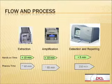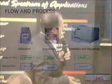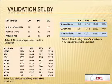We validated in our lab using the MagNA Pure automated extraction system, and it takes about 60 minutes to extract 24 specimens, and then about 85 minutes to do the PCR. We validated on the 9700 ABI thermocycler, and then it takes about 210 minutes to do the detection on the Infinity system. This system can work with other extractor systems. They have validated themselves, or they have clients who use different extraction systems, and also the Eppendorf thermocycler. The timing is almost the same, and the flow is almost the same.